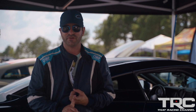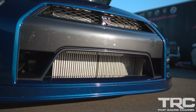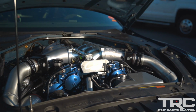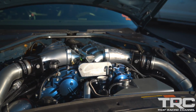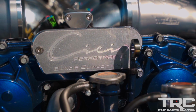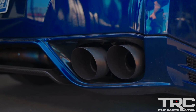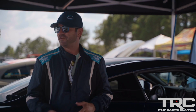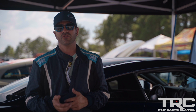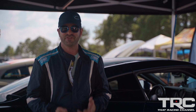I took the air to water off and put the new ETS air to air on it. It still has the same power plant, which is a 4-1 billet block that we did at Cicio Performance, of course, with our level 3 heads and our fire ring package that you can get through us. It's got a full 4-inch titanium exhaust that we did in-house. I wanted a full exhaust system. In fact, I was just talking to my tuner that the car won't make all the boost we want it to make because it's got the full exhaust with mufflers and everything.